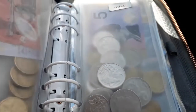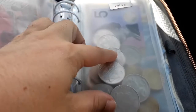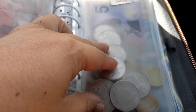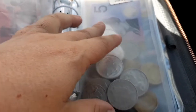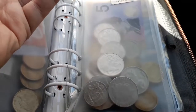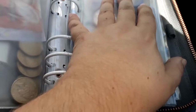And then I've got a MISC one. So that's just like all the change that I get from things. And I have just a bit of a MISC thing there as well. So if something comes up and I need to grab some money, it comes from that. I'll just put the camera over this way for a minute.